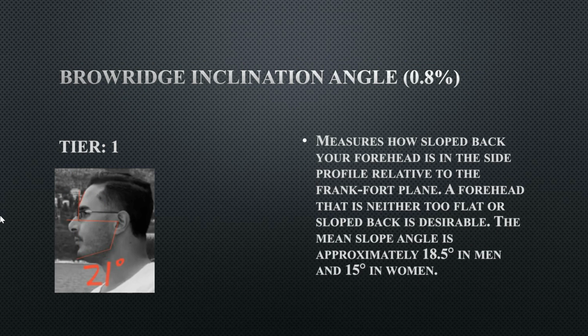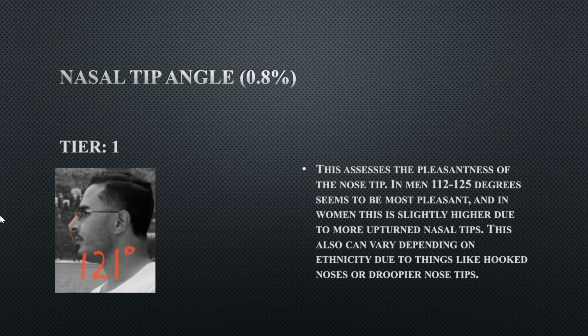Brow ridge inclination is perfect at 21 degrees, and 21 degrees is perfectly fine, and that is very masculinizing. So he does have a lot of brow ridge inclination. And this is the last measurement for today, the nasal tip, and his is at 121 degrees. Now, it does look like he doesn't really have a sharp nasal tip, but he actually does, believe it or not. It's just because his nose is more on the downswing side, so that's why it doesn't look like that. And his nasal tip is perfectly fine at 121 degrees.